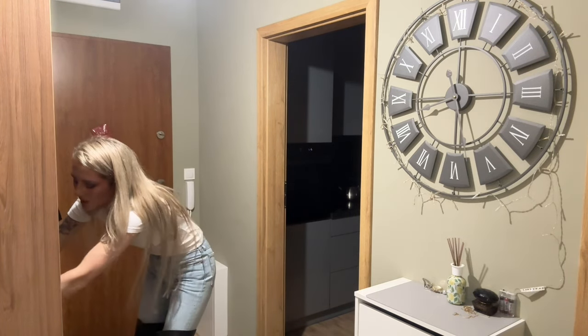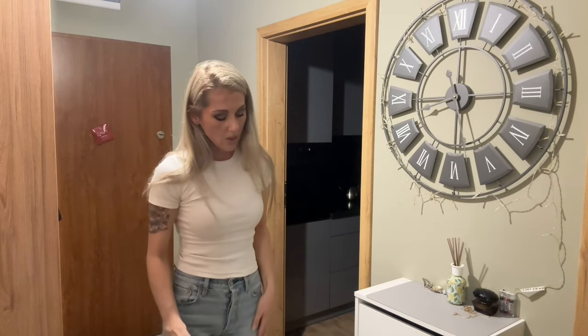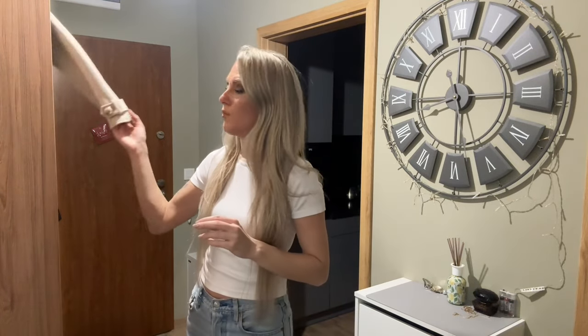Okay, so this is it. I have to think what to do with this plastic jacket, the beige jacket from River Island. And well, this is it. So this is all my jackets.